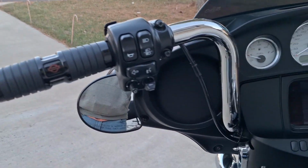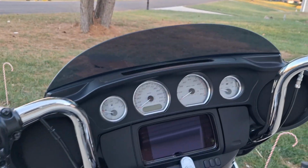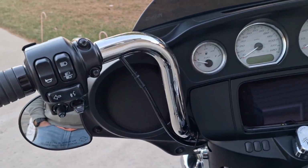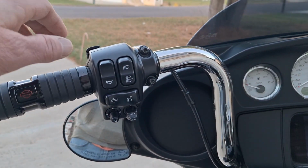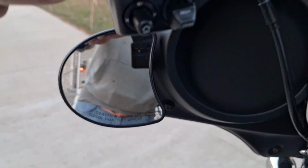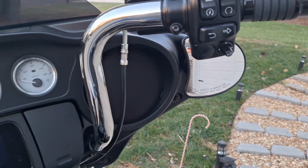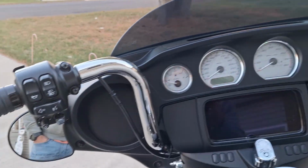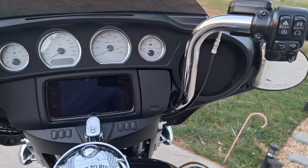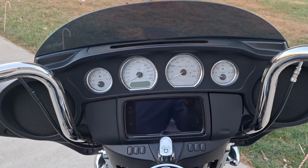I didn't want to get 10s, and I also didn't want to go crazy on ape hanger where your hands are way up above you. So 12s fit perfect, but 10s on the reviews I seen, when you're looking down, would cover the mirrors, and you couldn't see the mirrors. You had to get mirror relocators. I didn't want to go through all that. Got the 12s, and from this riding position, you can look over and see the mirrors perfectly. So if anybody's wondering, go with the 12s.